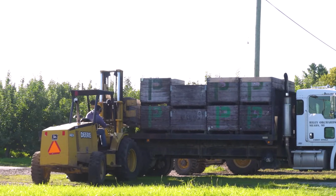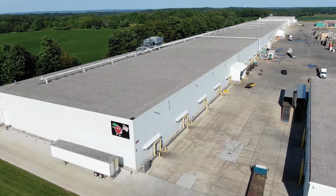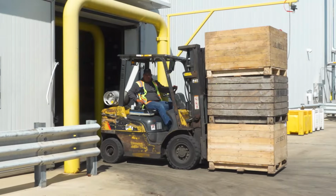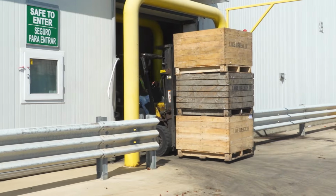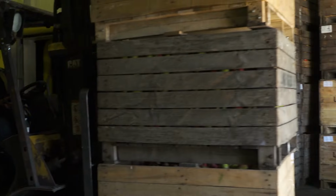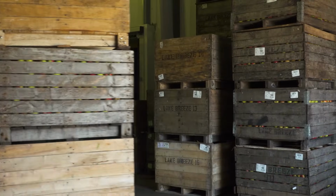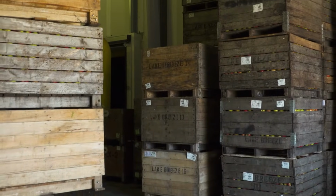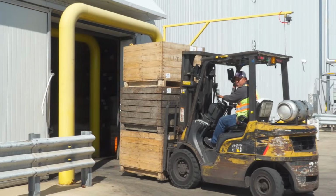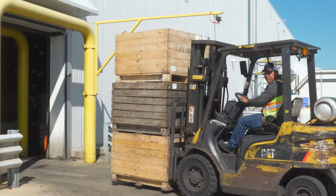Once the apples arrive on site, they're transferred into controlled atmosphere, or CA rooms, where they're stored until they're needed for processing. The purpose of the CA room is to slow down the ripening process of the apples. This is done by reducing the room's oxygen and carbon dioxide levels and introducing nitrogen, which then puts the apples to sleep. When removed from CA storage, the apples look and taste much like they did on the tree.